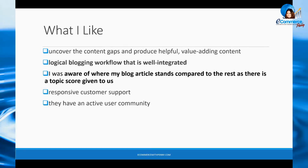So I use the optimize part of the workflow, and I was aware of where my blog article stands compared to the rest of my competitors, as there's a topic score given as shown earlier. I also use the Wikipedia topics and suggested links to build links inside my articles, and this is important for ranking high on search. Frase helped me to optimize my content to match the search intent and target keywords. In this way, I can get better rankings while providing helpful information to my readers.